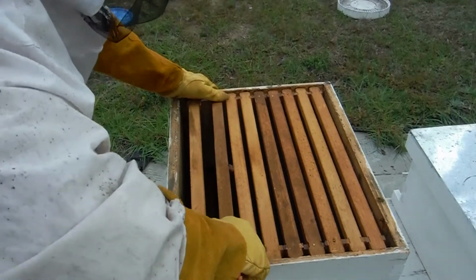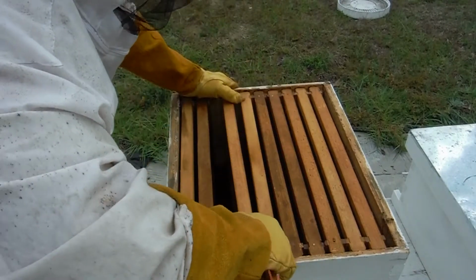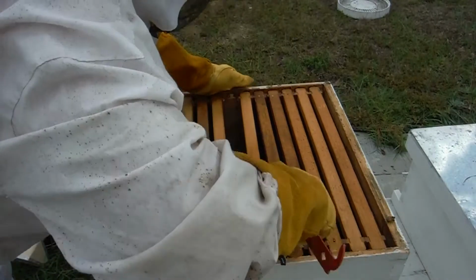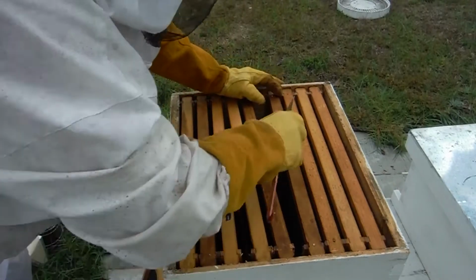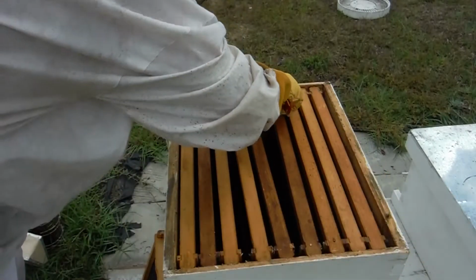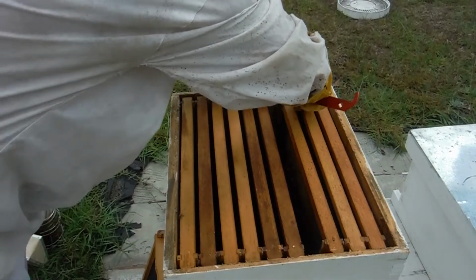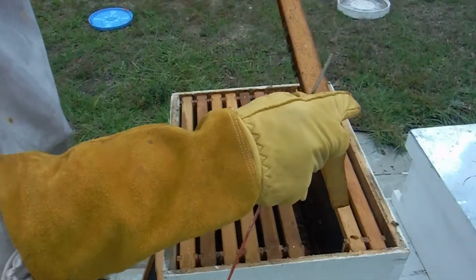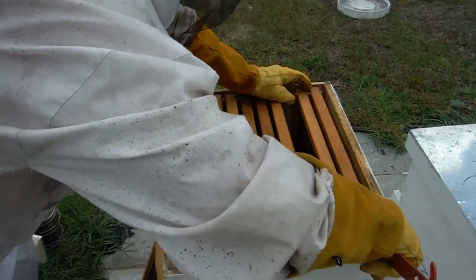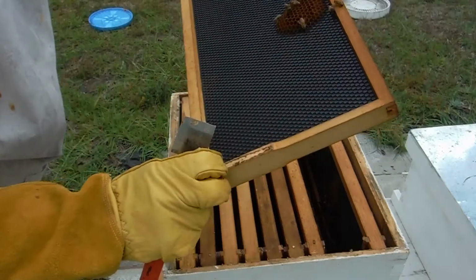Okay, so this upper box here doesn't look like a lot going on. It was kind of a concern. I thought they might actually be running out of space because they're just flying sorties after sorties. But okay, here we go. Some activity on this end for some reason. Yeah, a little bit of nectar. A couple spots of nectar in there. Kind of strange it's on this end. They got their entrance on the other end. Not lots going on.